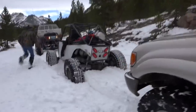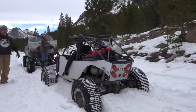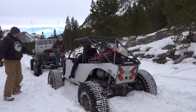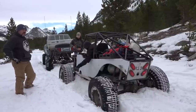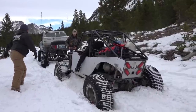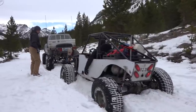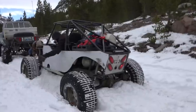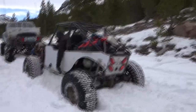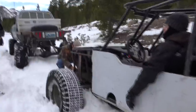Like a gnarly section, everybody is getting stuck. I'm just almost letting it crawl in low range first gear through here. I walked right through, just idling. This is the bad spot right here. Let's see what I could do. The top one, the bottom one. This little buggy, from what I hear, he's running a little Suzuki engine. Sounds great. Yeah. Sounds just great. Ran out of power.